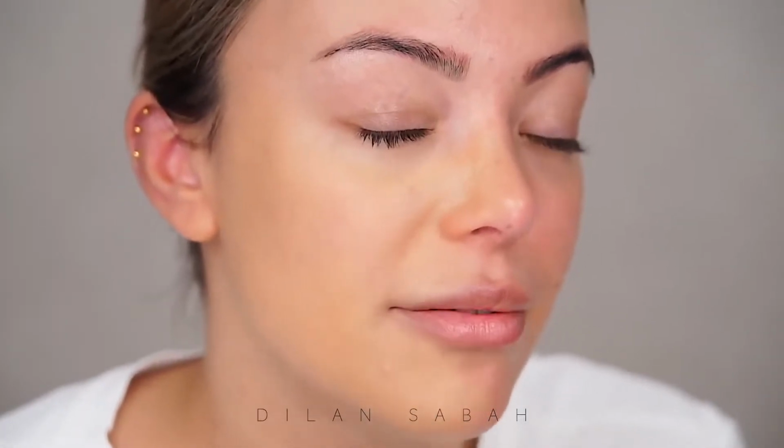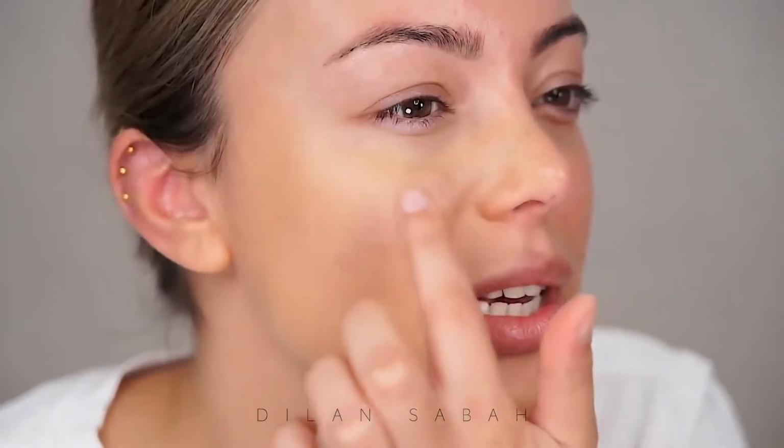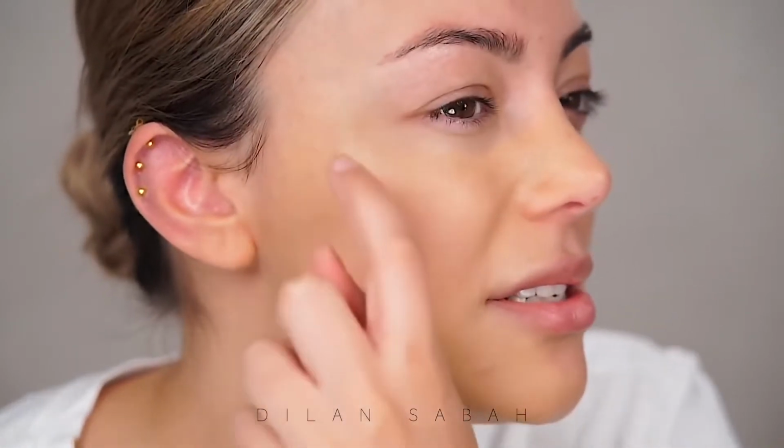So I'm going to zoom you in. Don't pay any attention to the color. Obviously it's too yellow, but as you can see, the coverage is just incredible. Look at my chin, the difference. Look at the sides of my nose, my mustache area, and I'm shook. You can still see a little bit of pores here. You can still see a tiny bit of bumps, but overall, the coverage is amazing. And I never, ever expected that I was going to like a mineral loose foundation.